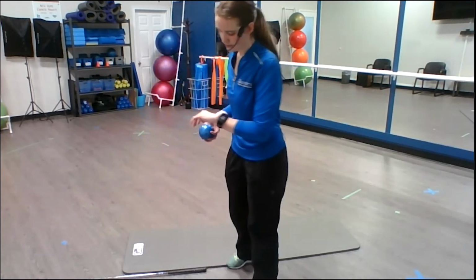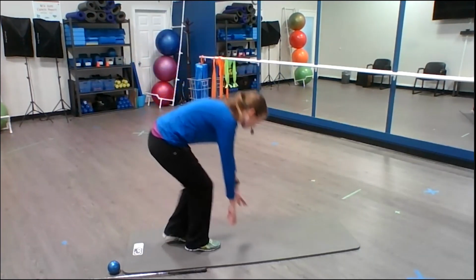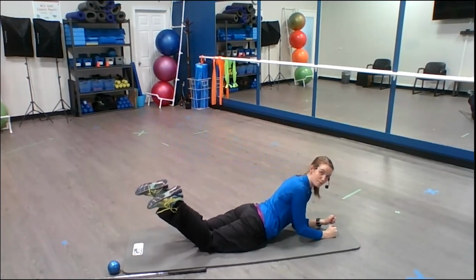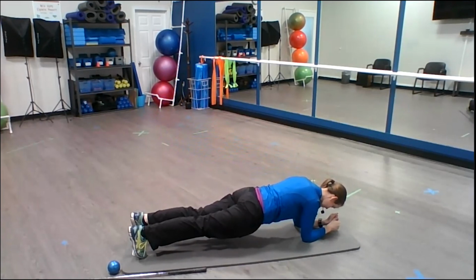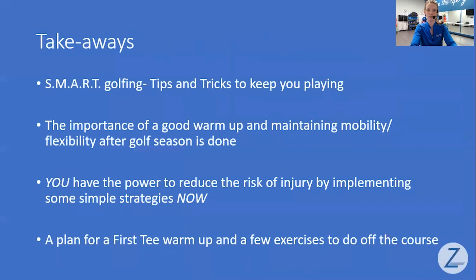Good. The very last exercise is the plank. So coming down onto the ground, and you can either do it from your knees if you need, or from your toes, lifting up and tightening, and trying to hold for about 15 seconds to start. Good, so that's all the exercises that I had for the end of the presentation.